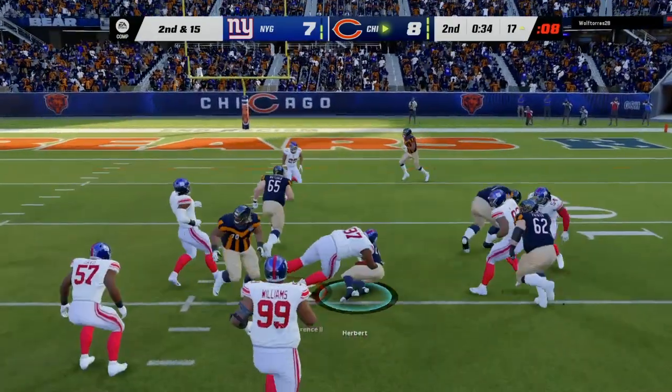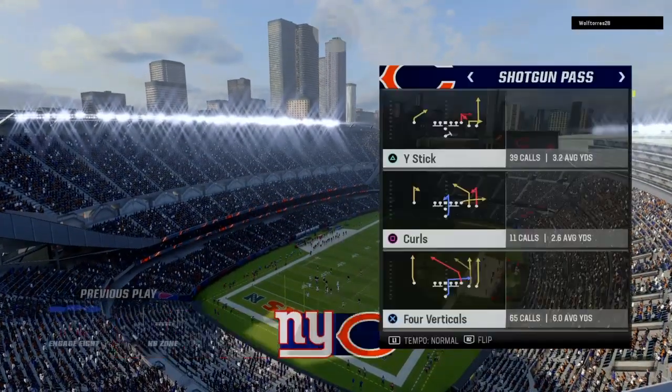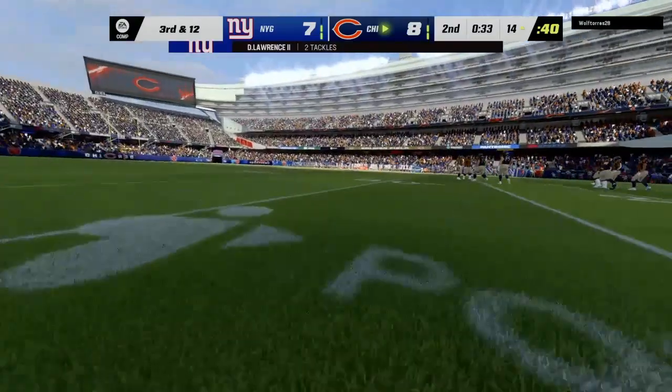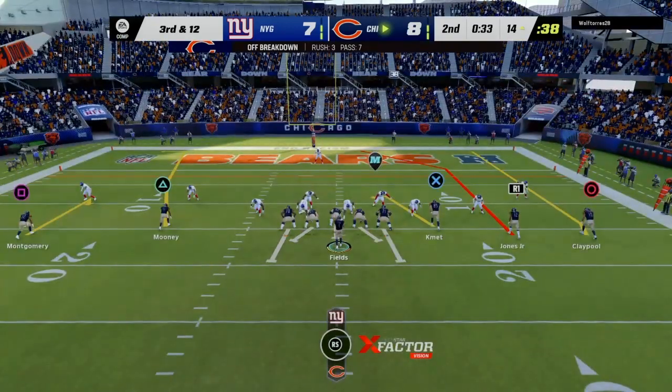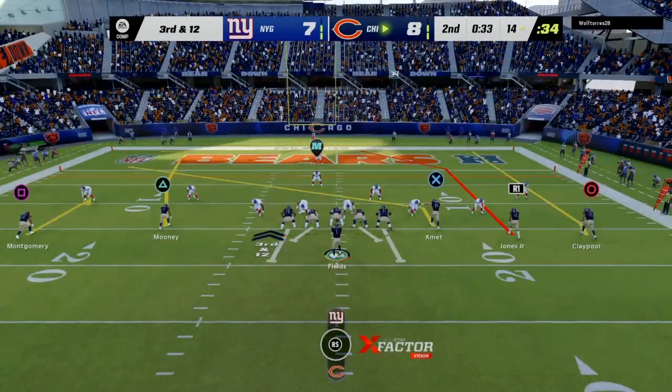A handoff for Herbert. He will push his way down to about the 14. Now the Bears going to call the first of their timeouts as the clock will stop with 33 seconds to go in the first half. The chance of wasting this great starting field position, a real threat. This is 3rd and long.